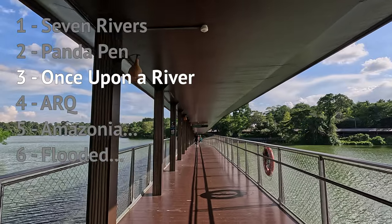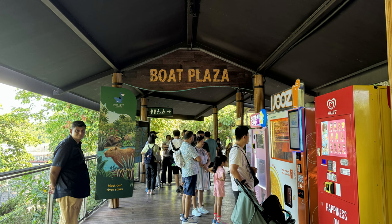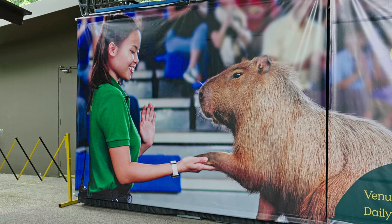After exiting the panda pen, cross the bridge and go to where the Once Upon a River Animal Show is at. I'll show you some snippets of the show, see if you can find the problems that I have with it, then I'll share with you my reasons why I think this is not worth your time.